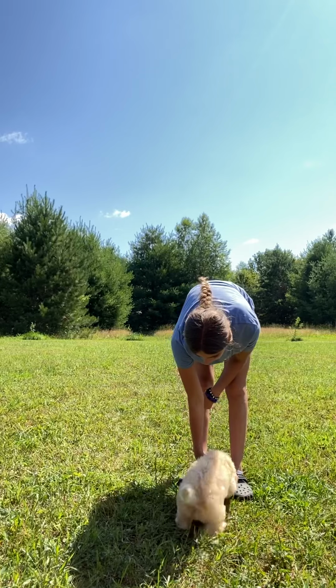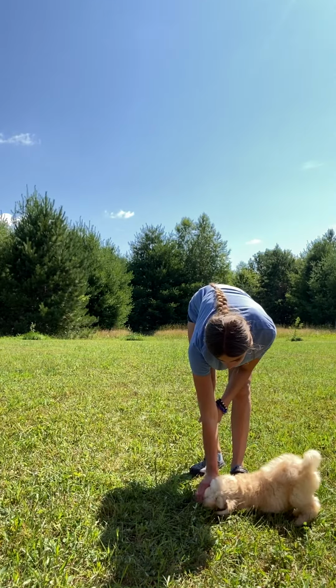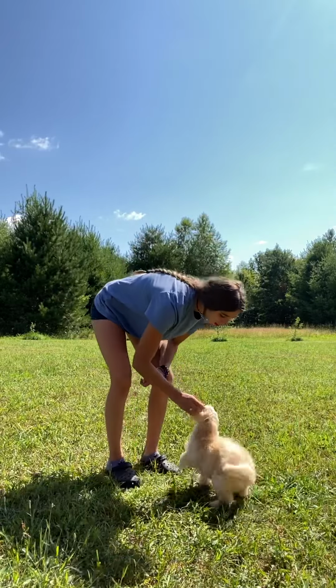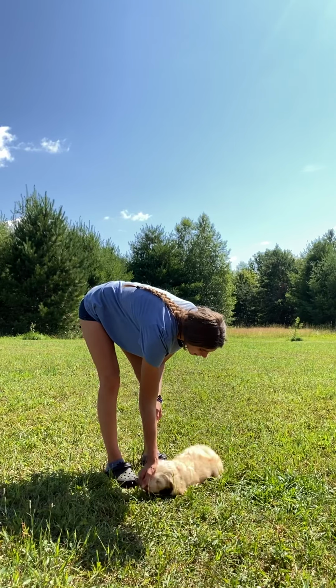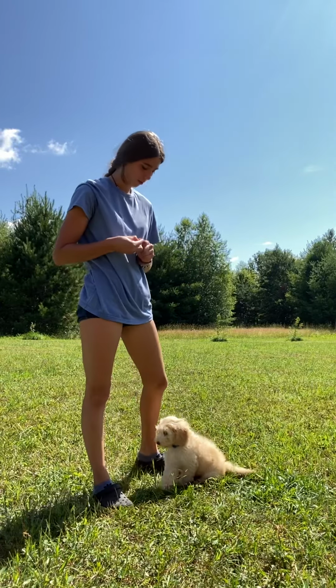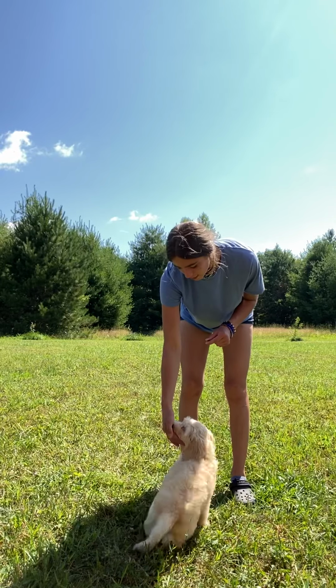Sit. Down. Good boy. Yes, good down. So as soon as he put his butt on the ground, I rewarded that, said good boy, and gave him that treat. Sit. Yes, good. Good boy. Down. Yes. And we'll do one more of each, and then of course I will tell you after what we're gonna do. Sit. Yes.